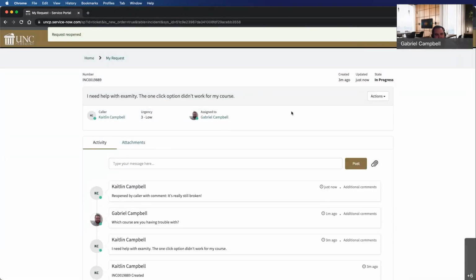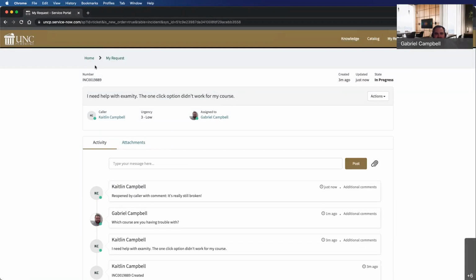And that will reopen it and put it back in my queue. All right. So are there any questions about that? Every once in a while, especially during the start of school, we may think we've got something fixed and then a couple days go by and the issue comes back. It's not really resolved. If that happens, you're welcome to open a new incident, or you can go to the original one and reopen it from the actions menu here.